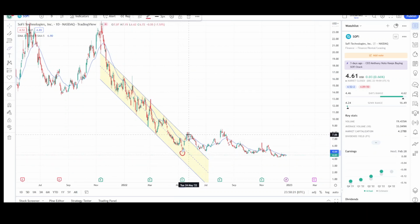maybe, because we did see it came up short on this side of the channel, so that can lead to a breakout, and we were overextended, and $4 is pretty low. So maybe there, maybe if you're aggressive.